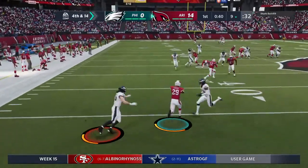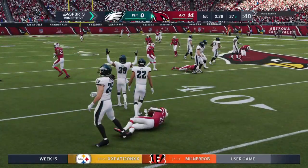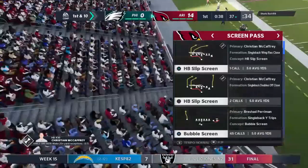That's pulled in at the 32. That's going to go in the books as a 55-yard punt. Well done. And the Cards will take over 1st and 10.